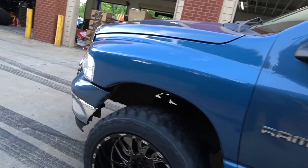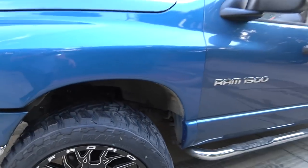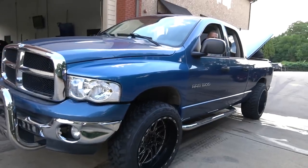What do you want me to pull it in or pull it right here? No, just right there. It's beautiful. Right there. You want me to turn the wheel like I'm stunting? No. Yeah. I mean, if you want to. Oh, do I hear a smoke?